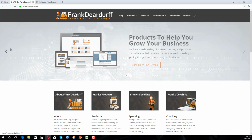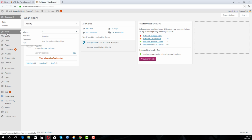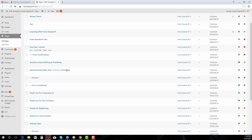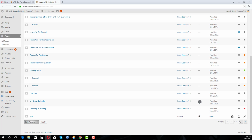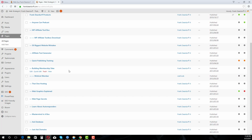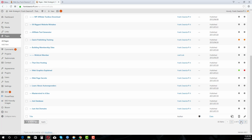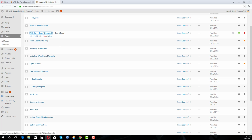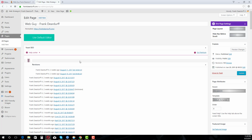So what I would want to do is actually log into the back end. I'm using the Divi theme, which I greatly like. So I can actually go into the main page of this site here, and I can just check that real quick. So looking for the one that says front page. I got a lot of pages I need to clean up. Of course, I've had this site for quite a long time, probably close to over a decade.